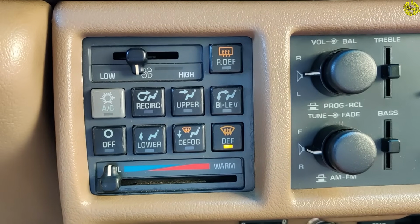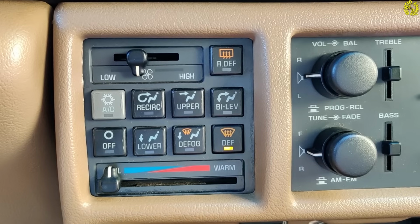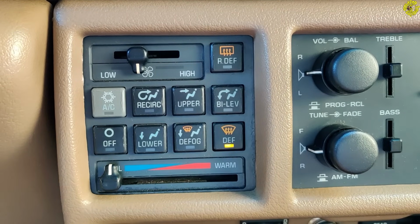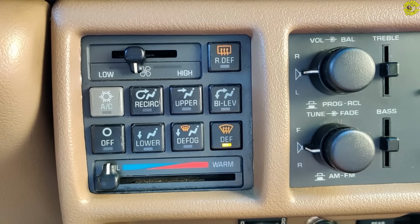The defrost setting directs most warmed air to the windshield and to the side windows. It is very useful in the winter with removing frost from windshield and side windows. Because air conditioning would not be useful with removing frost from windows, therefore it cannot be used with this setting.